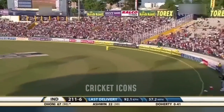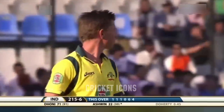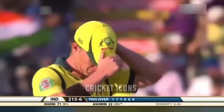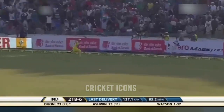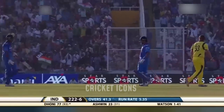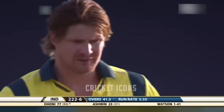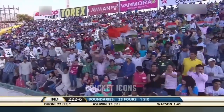Again, it's flat. And it's in the gap. Boundary to end the over. 13 runs off the over. It's 215 for 6. Pulls this one. And it's in the gap. He couldn't have split the field better. He was giving Watson the charge. And Dhoni placing it beautifully.